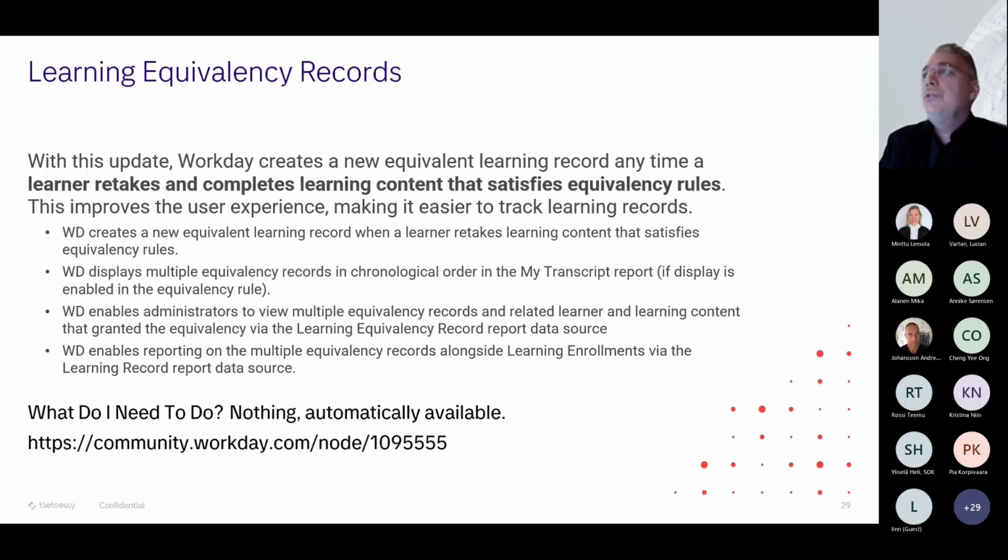Learning equivalency records. Here we have these equivalency records. Not all customers are using them. When you complete one learning content, it will be equivalent to having completed another learning course. So you can match that course A matches course B. When you complete course A, you automatically get an equivalency record when you check course B, showing that you have already completed an equivalent.